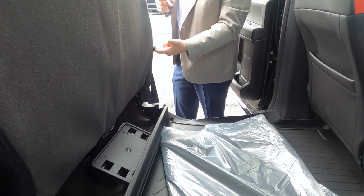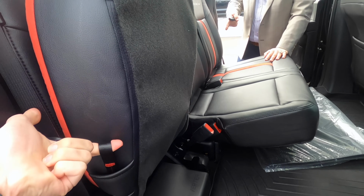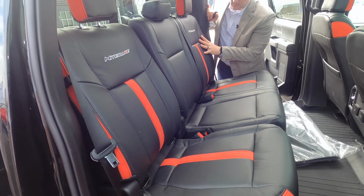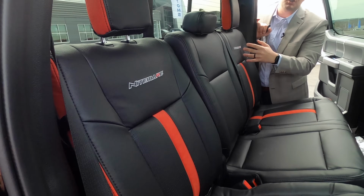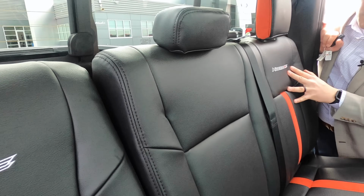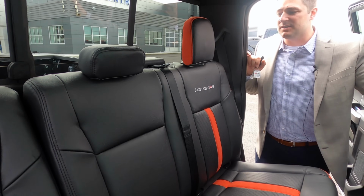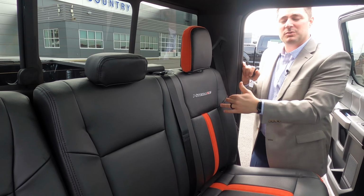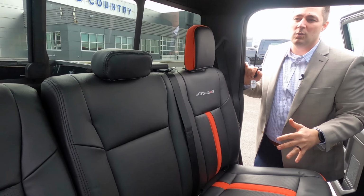Now there's a little lever right here. If you pull that and pop the seat back down, you can see what the seats look like. I love the fact that they actually embroidered or stitched the Nitemare name into the rear seat as well. So many people forget about the rear seat, they get so pumped up about their front seat that the back seat doesn't necessarily match with the same stitching. The fact that Roush took the time to do that is pretty stinking cool in my opinion.